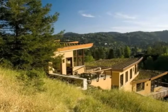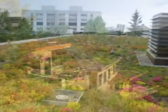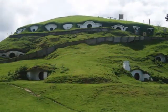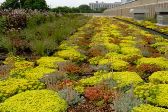Green roof systems do have their pros and cons. While they may not be the right choice for everyone in every building, they can be beneficial if used in the proper capacity. If you're thinking about a green roof in your next project, make sure you speak to a licensed architect who can help you decide if one is right for you.